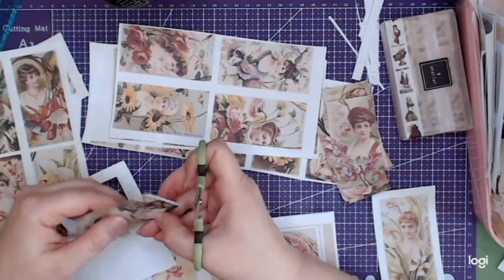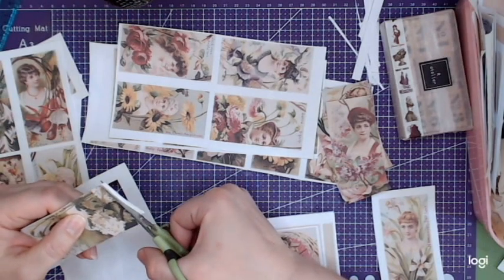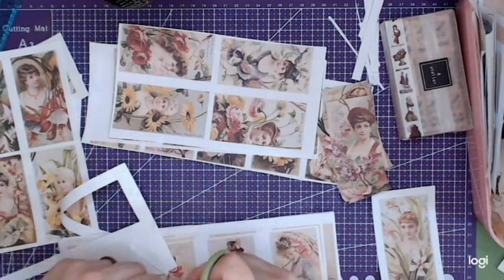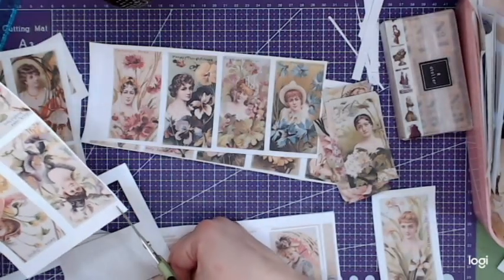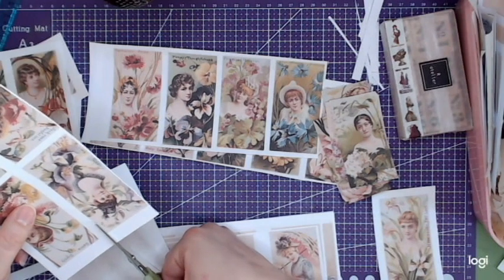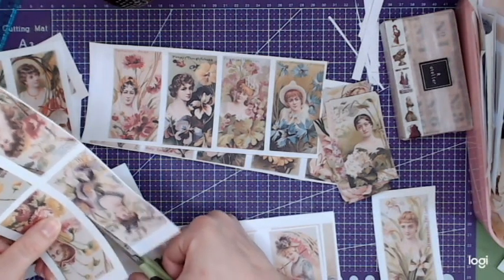So I'm just trying to pick out colors that I think will work with my project, thinking of the colors that are in the kits that I'm using.